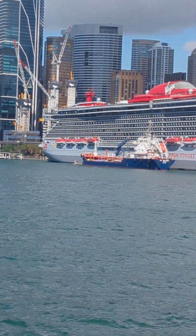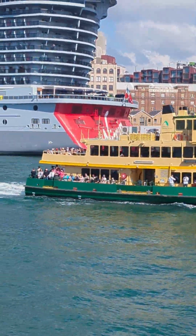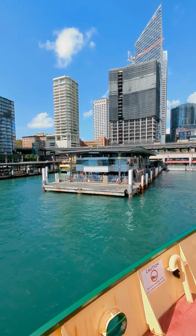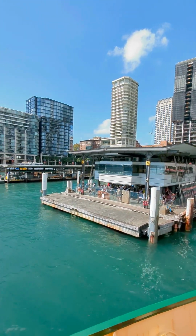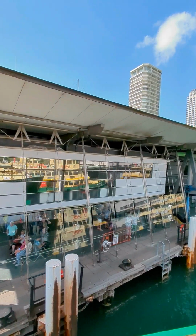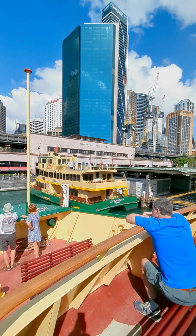This is definitely the best view you'll get of Sydney as you enter Circular Quay. It's also where major ocean liners berth when they come to Sydney. The journey is almost completed, and there you are, right in the very heart of Sydney. And have enjoyed one of the best ferry rides in the entire world.